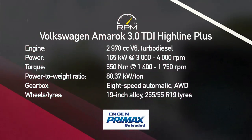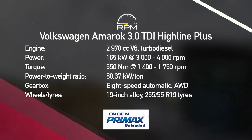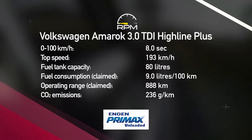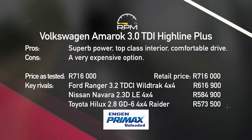The V6 Amarok is a pleasure on road thanks to a combination of lots of power delivered via a good 8-speed auto gearbox. An unchanged suspension setup means it still delivers good comfort too. The interior remains a highlight and is now even more car-like with top spec design and finish. But for all of that, there is a hefty premium to be paid.